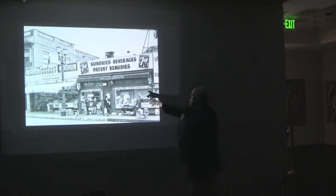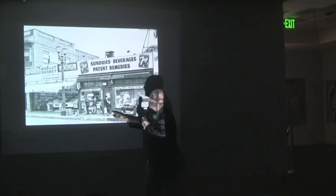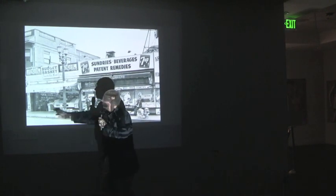We're going to stop in, and this is Angels Flight Pharmacy. And there, you can see there's a newsstand here. There's a newspaper man selling newspapers. We're going to go in and say hi to the grocer who's standing right there. There he is. Little girl buying milk.